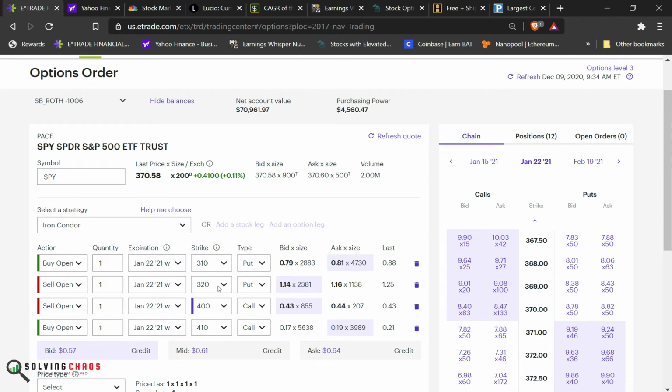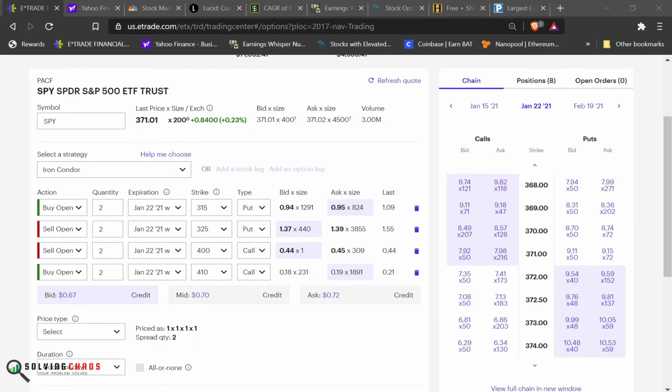So let me just play around with it before I decide what I want to do. Not a good trade. You're not really collecting a lot of premium for it. But what I am doing is skewing this a little bit closer. So I'm only $30 away from my short call. It's 30 bucks away, but it's definitely farther away on this side, over $40 away. So it's not a good trade, but I trade very conservatively.